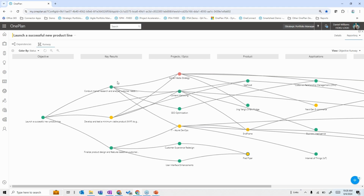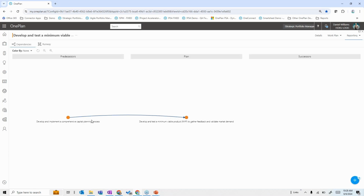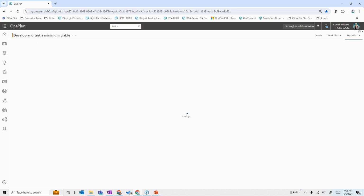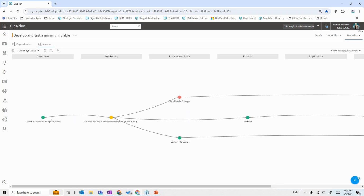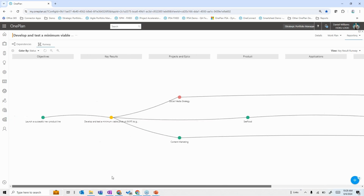If you drill into a key result, your develop minimum viable product, same whole things here. Here we actually have a predecessor that says develop and implement a comprehensive capital planning project process, as well as in the runway. Now we have a more focused set of associations where we tie back to an objective. We're only tied on this one to a couple of projects and epics and to one product, et cetera, as we go through, as well as the business capabilities and value streams and no applications.